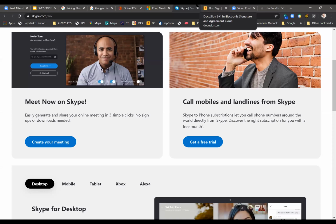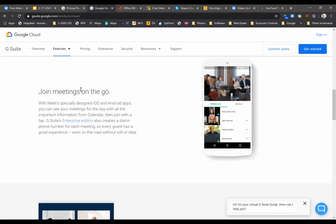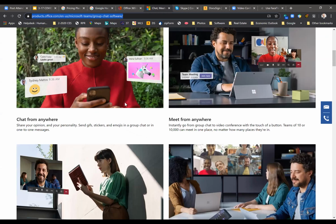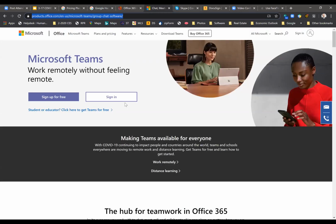So if you're using Google Hangouts, for example, they may need to use Google Hangouts Meet software. They would just download it from their app store. And when you send them the link and they open it in their device using their email on their device, it will automatically open the app. Same thing for an iPad or a tablet. Same thing if you're using Microsoft Teams or Microsoft Skype.